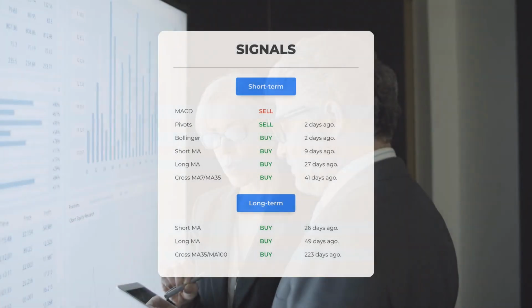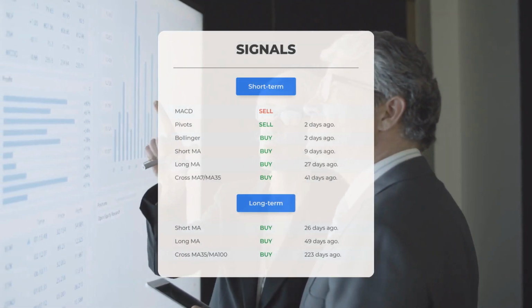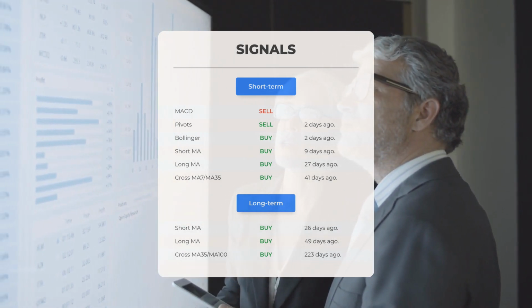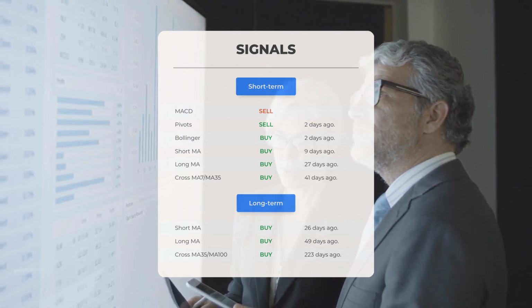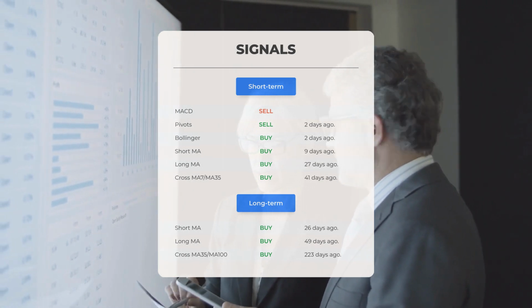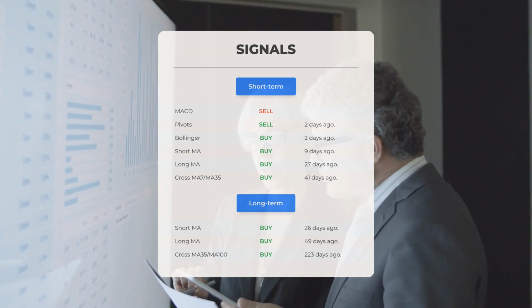Here are some other signals you might find interesting. Moving average convergence divergence, sell signal. Pivots, sell signal 2 days ago. Bollinger, buy signal 2 days ago. Short-term moving average, buy signal 9 days ago. Long-term moving average, buy signal 27 days ago. The relationship between the short and long moving averages, buy signal 41 days ago.